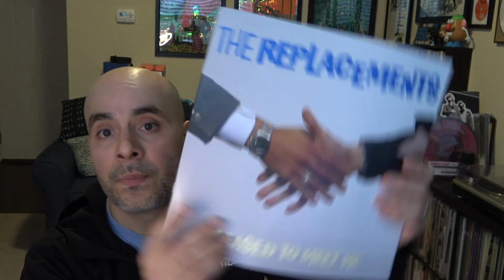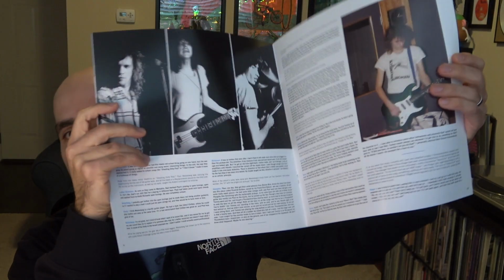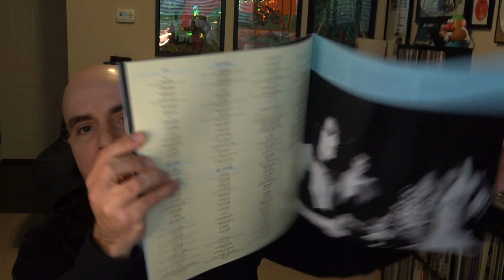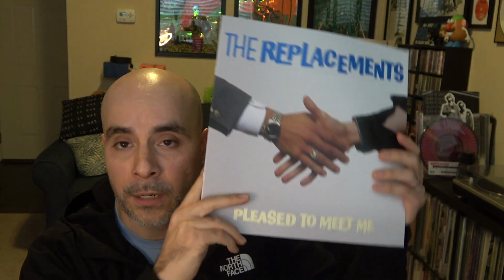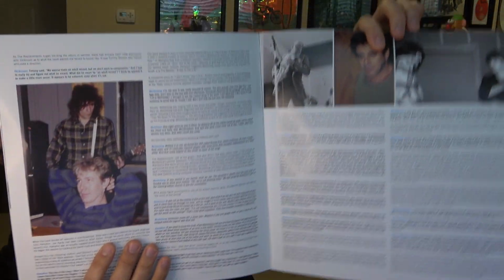This one doesn't. And it came in with an awesome booklet that goes very in-depth on the recording of the album. This goes into all the details of recording the record. Must read for any Replacements fans out there. And it is written by almost the unofficial biographer of the Replacements, Bob Mehr. And it has some really cool pictures of the band recording the record as well.